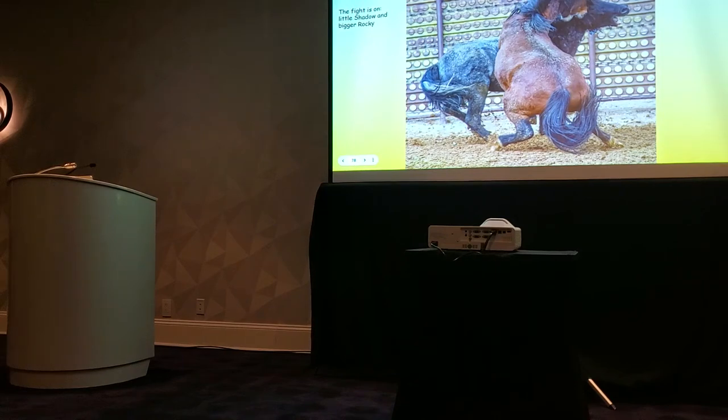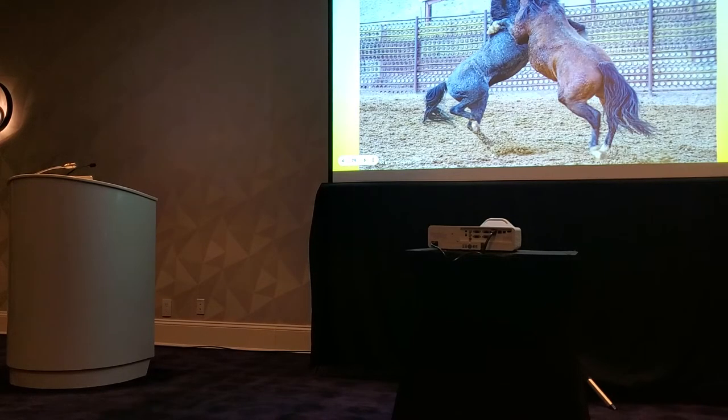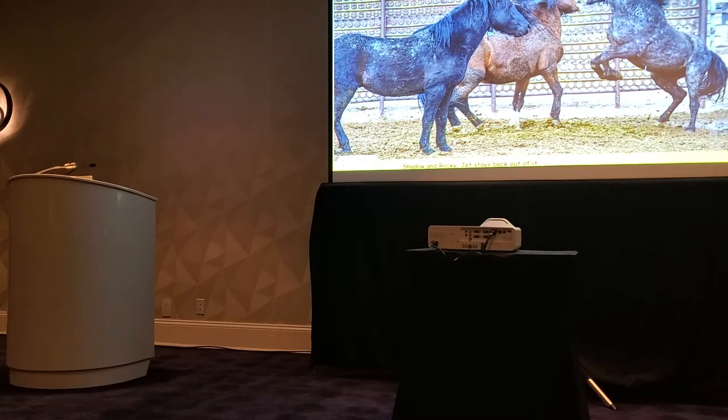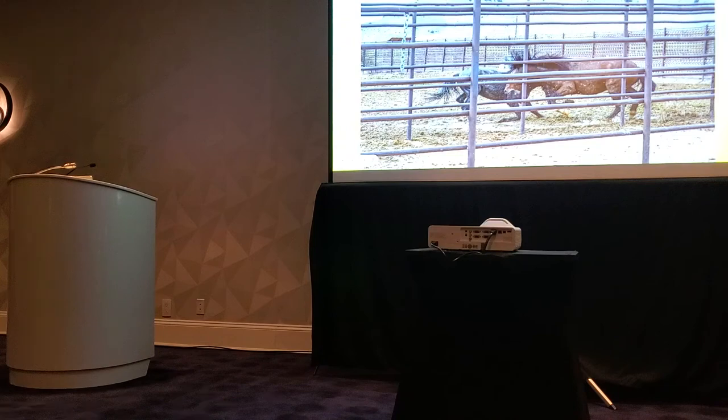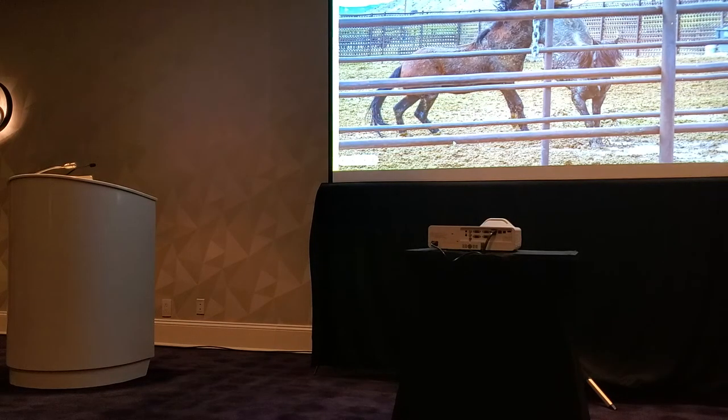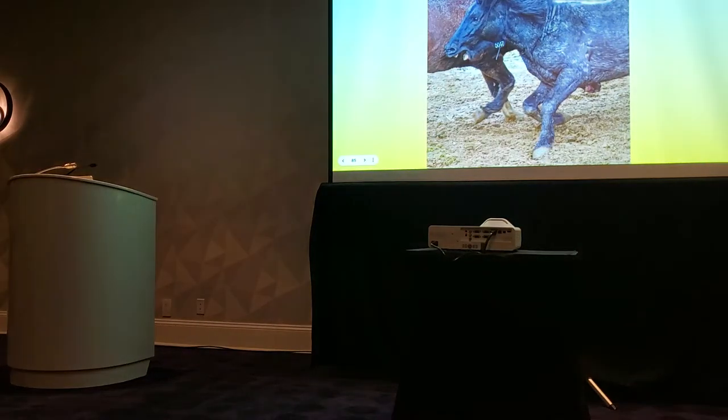Little Shadow and bigger Rocky. And it went on for a long time. Mary took these amazing pictures. Here are these stallions covered in muck, fighting back and forth. And here's little Jet, staying out of it, just watching. And there they go down. So that is Jet watching while Rocky and Shadow continue their fight. And it just goes on and on.